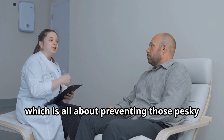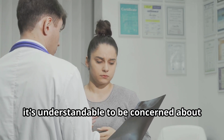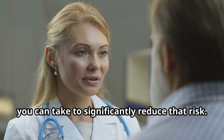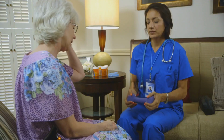On to question 15, which is all about preventing those pesky blood clots from coming back. Once you've had a DVT, it's understandable to be concerned about a recurrence. But the good news is that there are steps you can take to significantly reduce that risk. What should patients know about preventing DVT recurrence?